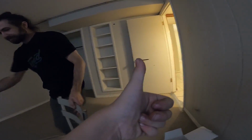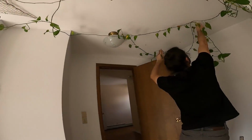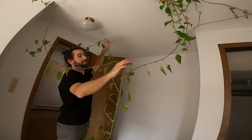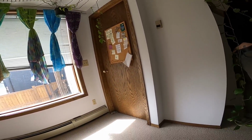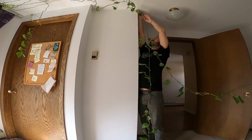Brilliant! Oh, those aren't the healthiest they've ever been. Can't leave all this behind. No, I'm certainly not. Taking it all down makes me a little sad. I mean, so does everything about this process.